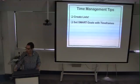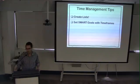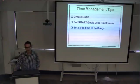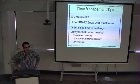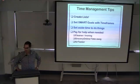Set some SMART goals with timeframes, so they're specific, measurable, achievable, realistic, relevant, and have a time component as well. So don't set something without a time frame. Set aside specific time to do those goals. It's easy to write it down, but if you don't set yourself any time to do it, it's not really going to happen. And try to offload some of the work that you don't need to do.